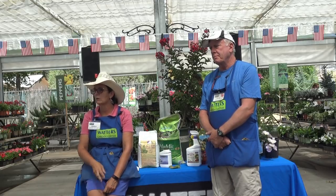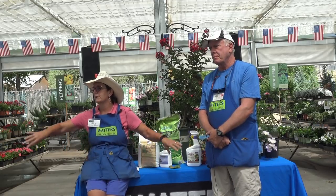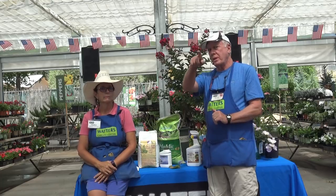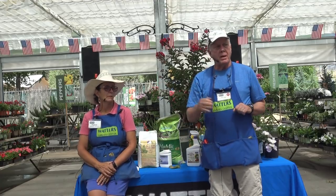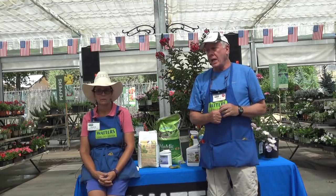Molmax is a granular product that you use to create a barrier around things that you don't want eaten. We've got it down at the store. I can show you. There's a wand that you can use to get it into the ground. But her question about gophers is well taken, because they are really tough, and there's no easy way to get rid of them. A lot of times it involves poison.